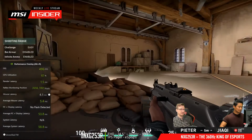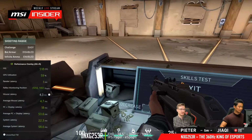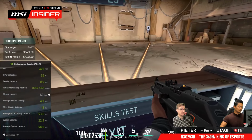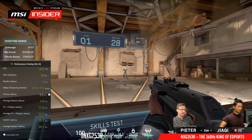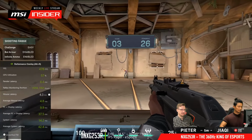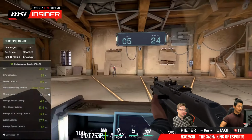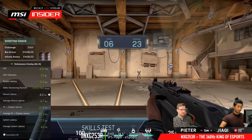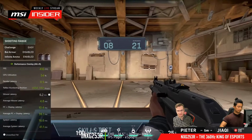500 FPS just now. There we go. Around the high 400s. So now you see GPU utilization is a bit higher, but it's just over half. It's barely breaking 60%. And now you can see that the average system latency indeed is just over 40 milliseconds. Yeah, and this is compared to 80 from before. So indeed, pretty much cut it in half.